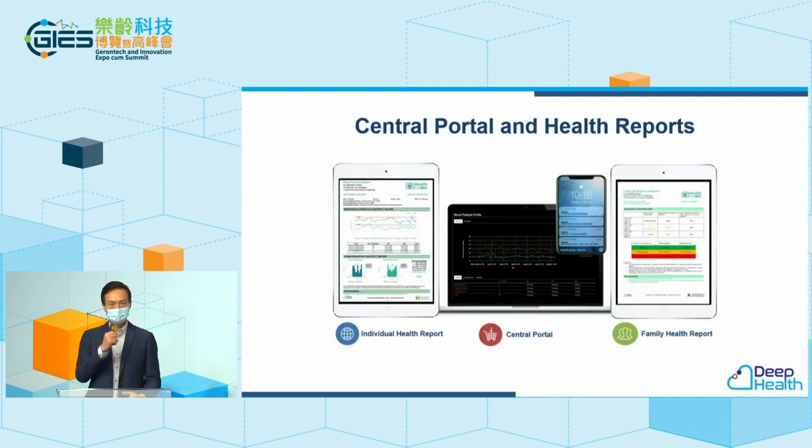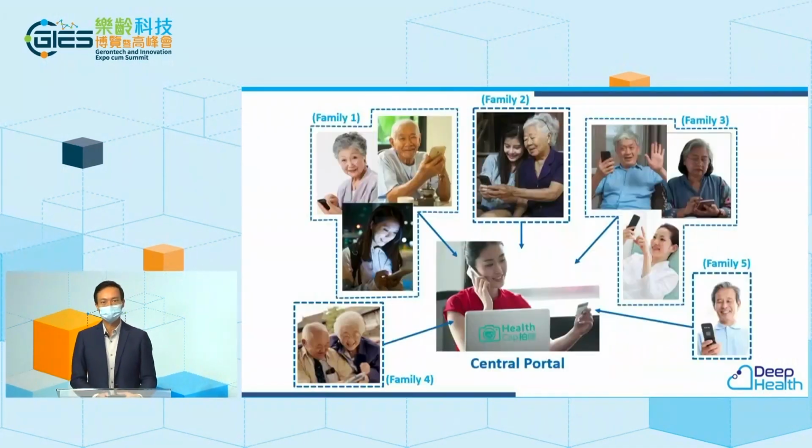With the apps for individuals and family members, of course, we also develop portals for the doctors and social workers. This is the portal where we have the health report on the left-hand side and some family comparison on the right-hand side. In the middle is a kind of central portal where we can generate some reminder SMS or reminder messages and an overview of your situation for your doctors and also for your healthcare givers.